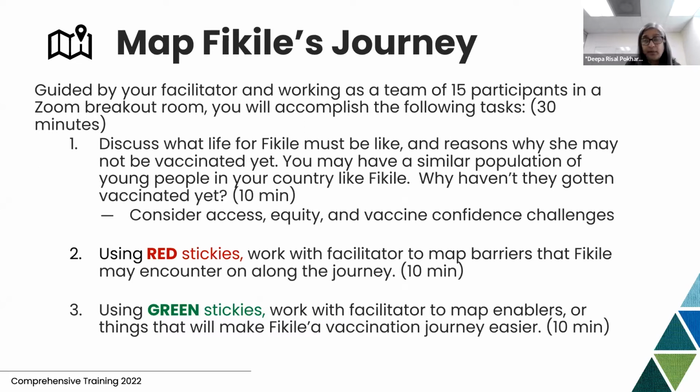You may have a similar population in your own countries or in your own communities, young people like Fikile, whom you can resonate with. So what are the reasons that they have not vaccinated yet? You can consider access issues, equity, and vaccine confidence challenges as you go through the exercise.